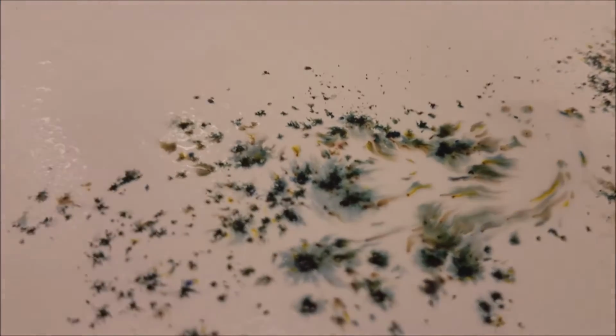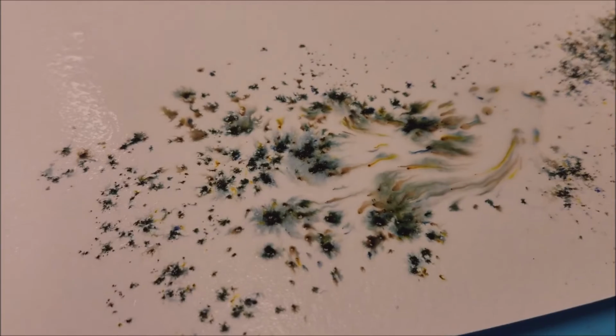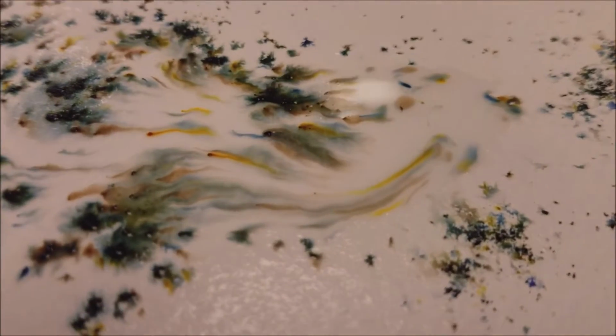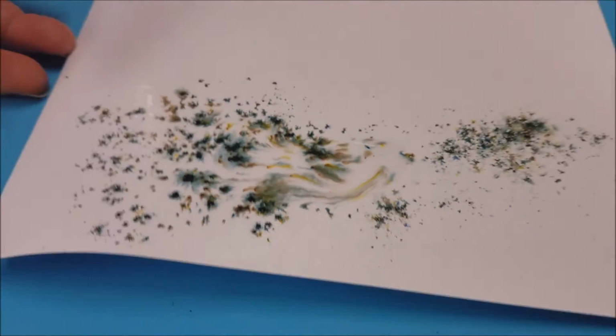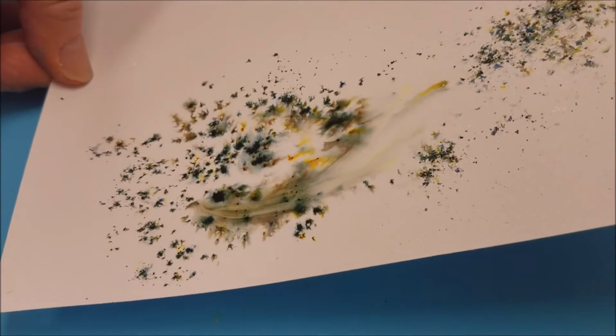Oh yes, you can paint with these as well. Can you put them in a little cup with some water and watercolor with them? Exactly. And they give you all the different colors, and look how they're streaming together. I love that look right there. And you can move that around if you want. Very pretty.